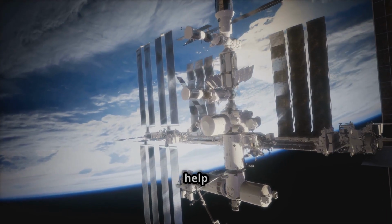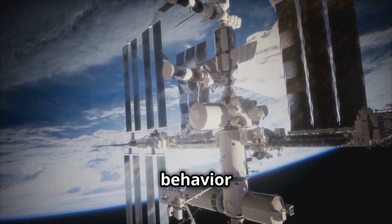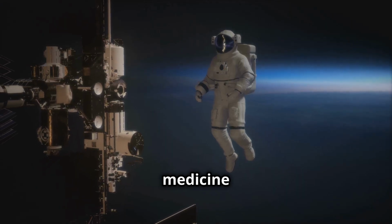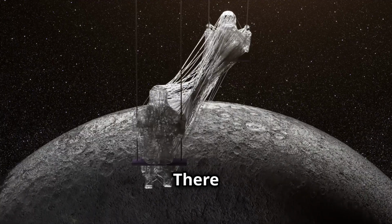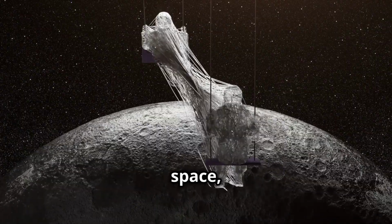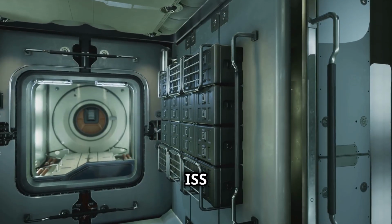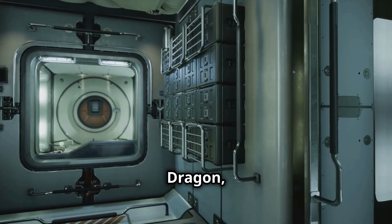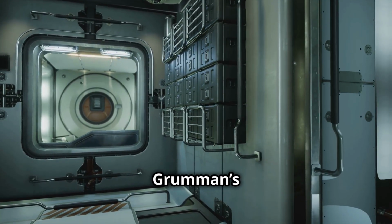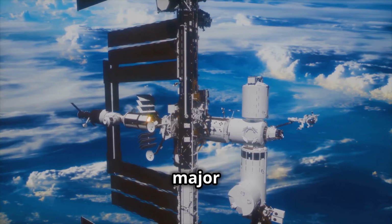The scientific research conducted on the ISS is phenomenal. Experiments in microgravity help scientists study fluid dynamics, combustion, and material behavior in space. Space medicine research looks at the effects of long-term space travel on the human body. There are even experiments in growing plants in space, which will be crucial for future Mars missions. Resupplying the ISS is a constant effort, with missions from spacecraft like SpaceX Dragon, Russia's Progress, and Northrop Grumman's Cygnus delivering essential supplies.